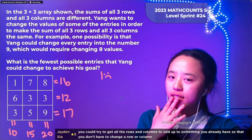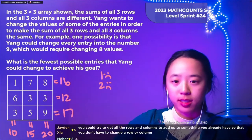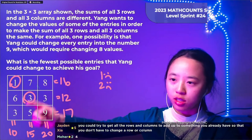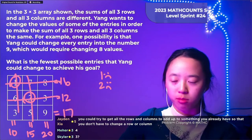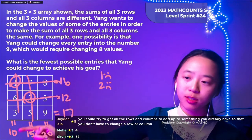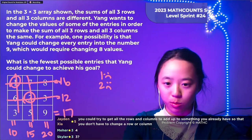It's sort of the same idea for two as well, because if you change two numbers, like say you change this number and this number, then you get to change one, two, three, four columns and rows. And notice that since there's six different numbers here, we have to change at least five numbers. So that means that two also doesn't work.